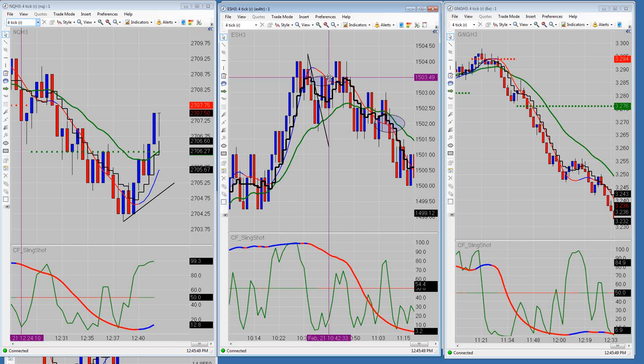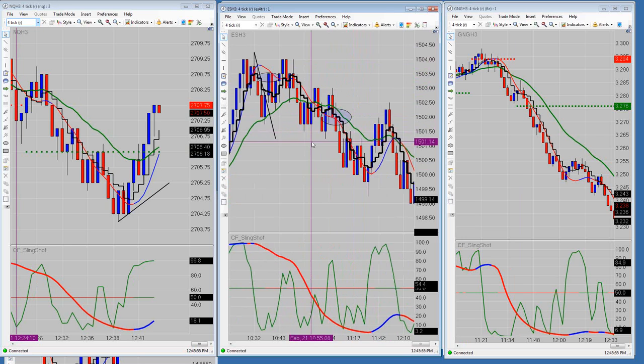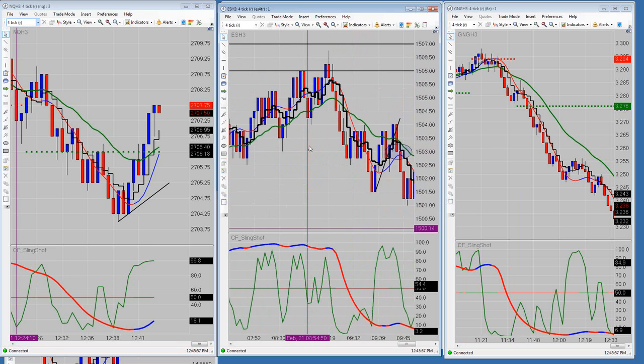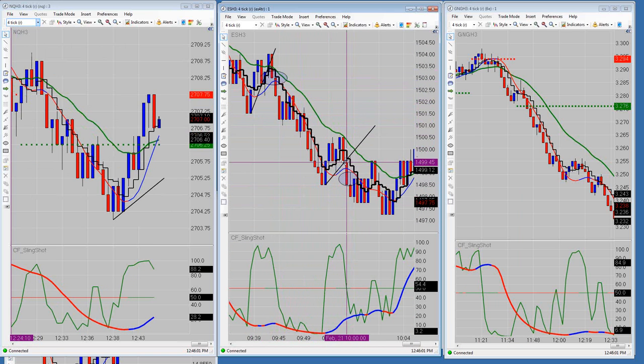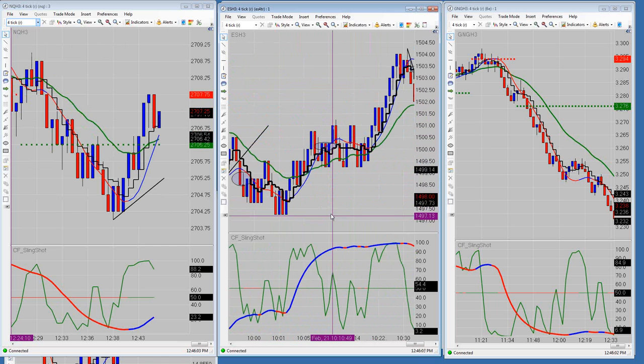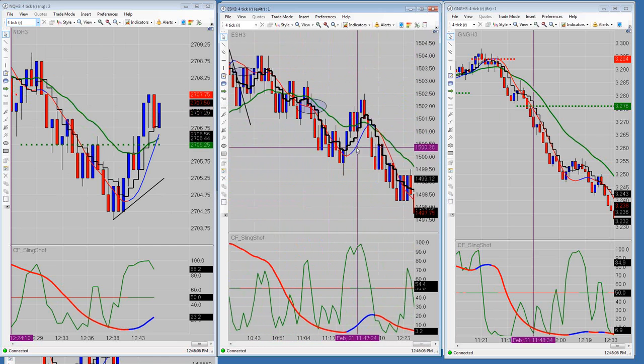There was an opportunity to get long right here. This one would have stopped you out. Okay, it only went a tick or two in favor of it, and it would have stopped you out minus 2 points. But at this point, you're up a good deal from this one. A couple of points from that one, a couple of points more from that one. So giving a couple back right here and then getting it right back right here. And that was the end of the ES this morning.